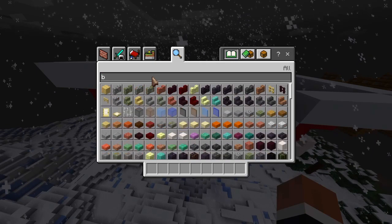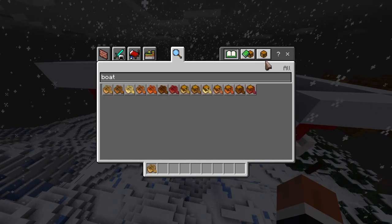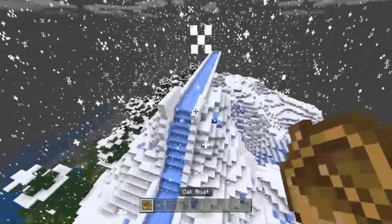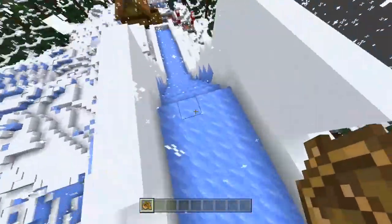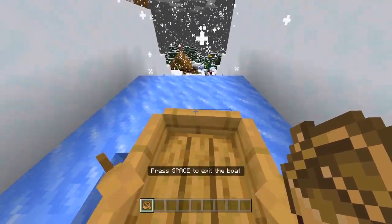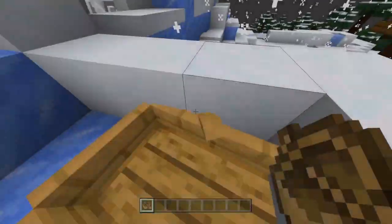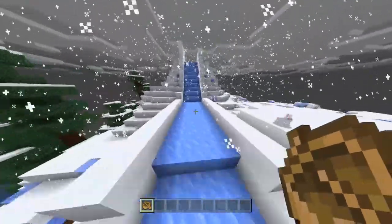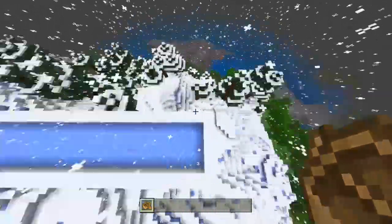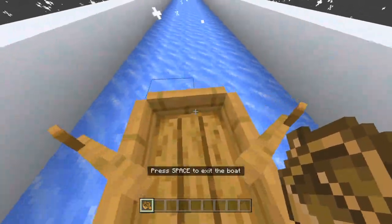The last thing that I built, let me get a boat real quick. I had to look it up last time as well, because I couldn't find a boat. The boats were literally nowhere. And then I built this. First, it started off from here, and then I realized that it's fun, but it's not big enough.